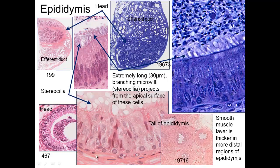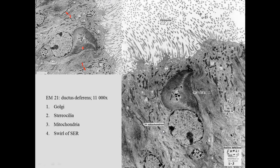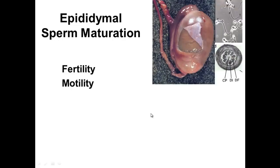In the tail of the epididymis, you have more smooth muscle. As you go down, you can see the smooth muscle here around the epididymis, and usually the height of the epithelium is reduced as you go through the epididymis. And if we look at one of those epididymal cells, you can see the stereocilia and see that indeed it is branched. The very, very long microvilli are known as stereocilia, and you have them in the epididymis. There are a lot of Golgi apparatuses in these epithelial cells, not sure why, and also a big swirl of smooth ER and mitochondria that we see in these cells.